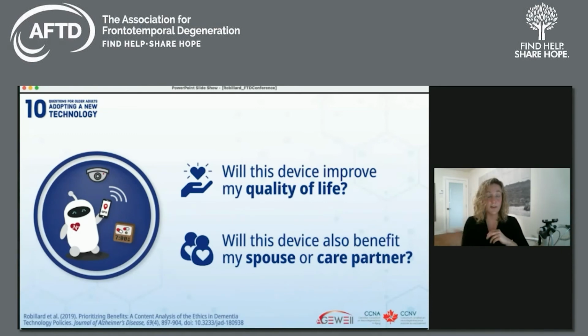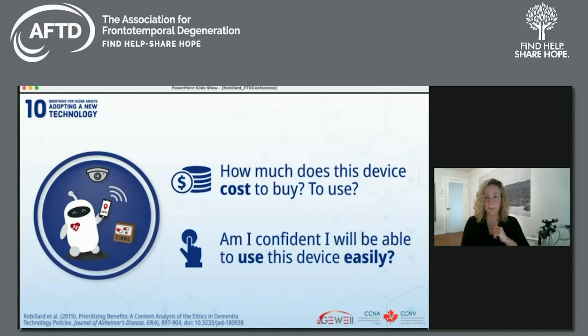So the converse of that is, is this going to stress me out because I have to charge it, or because it might be recording things? And we'll get to that in a minute. But the first thing to ask is, is this going to be a good thing for me? And is it going to be a good thing for the people who live with me?